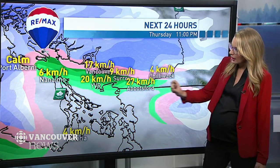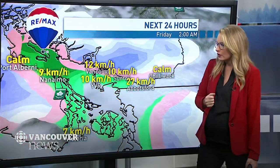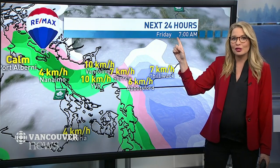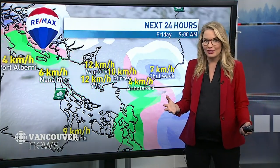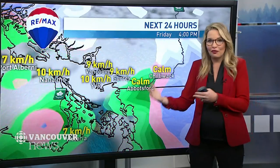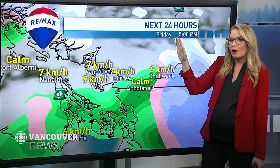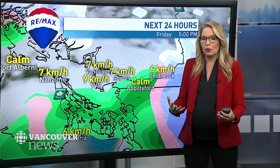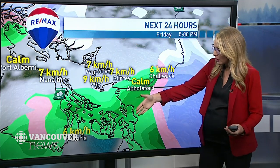Passing late this evening, we'll see that rain line sneak upwards as that warm air starts to move in, but still looking at accumulations possible right through to tomorrow morning. And not everyone will get the same amounts. That's why the range is quite large, a 2 to 15 centimeter event for Metro Vancouver. By tomorrow evening, though, in fact, by the afternoon hours, the warm air will finally win out, and we'll see that snow tomorrow morning change over to rain for most of Metro Vancouver.